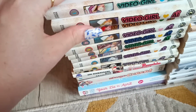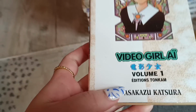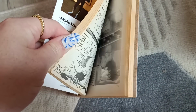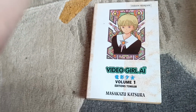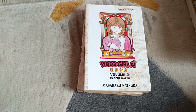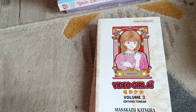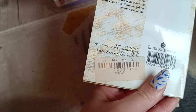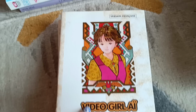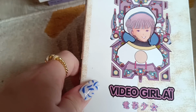Okay, so here we have quite a lot of this series called Video Girl. How cute is that? I just thought the covers were so cute. And the person selling them was also selling fruit baskets, which I have the entire series of. It's like one of the first full series of manga that I read, and my daughter too, so she has them in her bedroom. These are so old. We have number 3. How cute are these covers? They're so retro. Number 4.